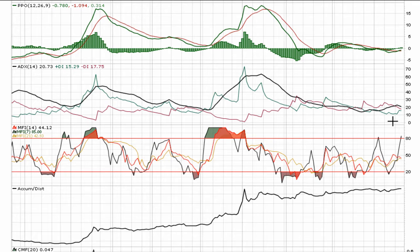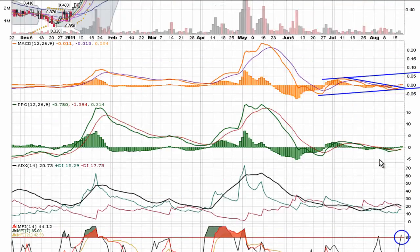Similar look to the PPO, ADX very neutral. All three components basically tucked together, holding right around 20. Followers of our charts know that I'm not going to be a big fan of that. Pretty big separation away from the 14 and 21. You see last time it did that, sharp move back downward.